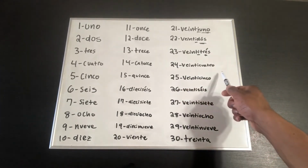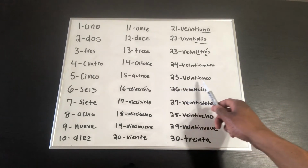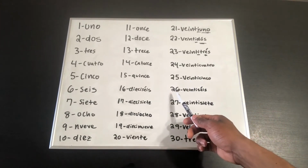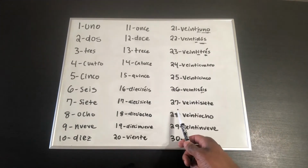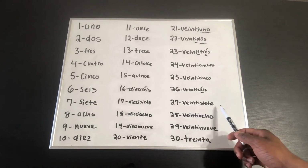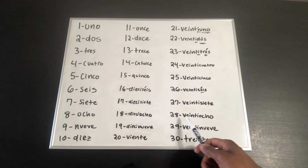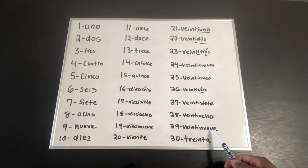24. 25. 26. 27. 28. 29. And then for 30, we have 30.